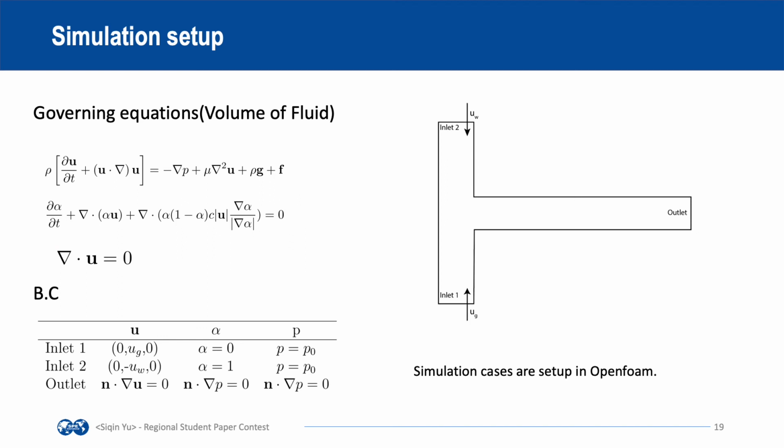So far we have stated the difference theoretically with the equations. To further demonstrate this fundamental difference between hydrogen and carbon dioxide, we simulate a classical Taylor problem. We inject water and gas from two inlets, and then we observe the flow at the horizontal part. We use the volume of fluid method to solve this two-phase flow problem. The volume of fluid method is just another form of the Navier-Stokes equation, and the boundary conditions are as this table shows. All the simulation cases are set up in OpenFOAM, which is an open source PDE solver.